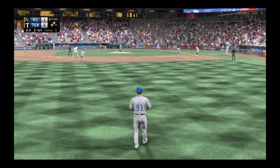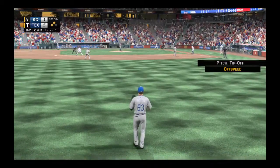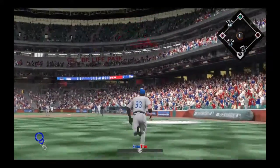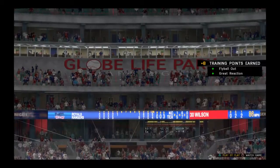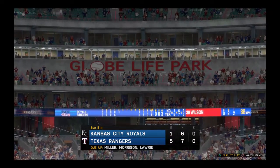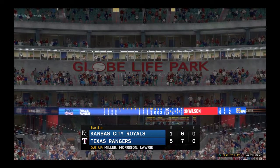Stepping in, Mitch Moreland. He drew a walk his first time up. Two down. Swinging, a looper to left. Durant coming on. No trouble with this one, and the inning is over. So a good bounce-back inning here after the 5-run outburst last time around. 5 innings complete. It's the Rangers 5 and the Royals 1.